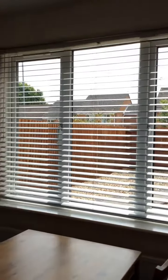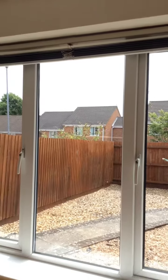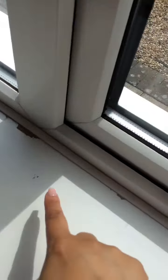Blinds currently closed. Open the window. Okay, blinds open fine. Windows are clean from the inside and out. No damage, no mould, no damp. The only thing I've noticed is the paint is peeling on the windowsill. Windows open fine. I'll come round and do the other side.